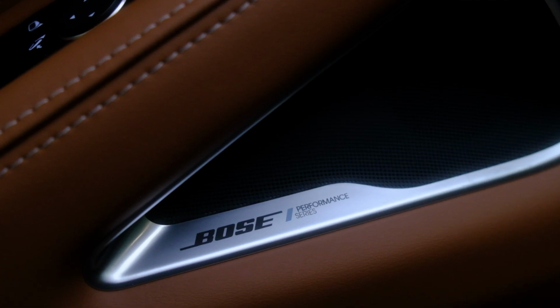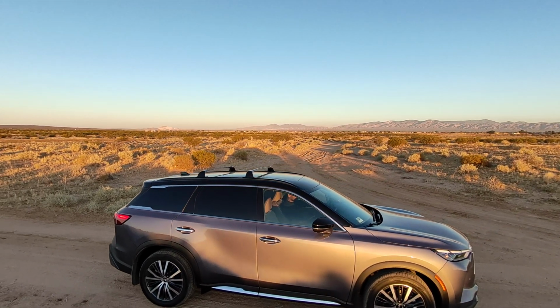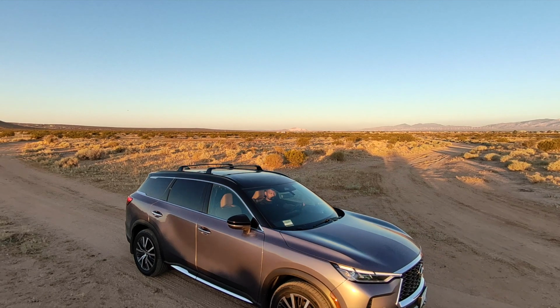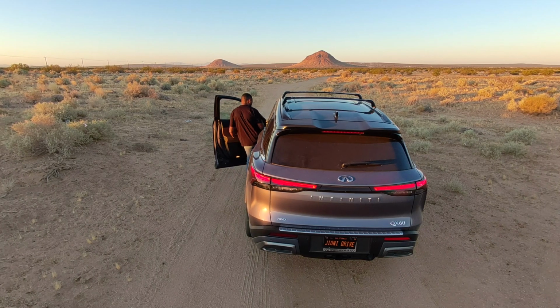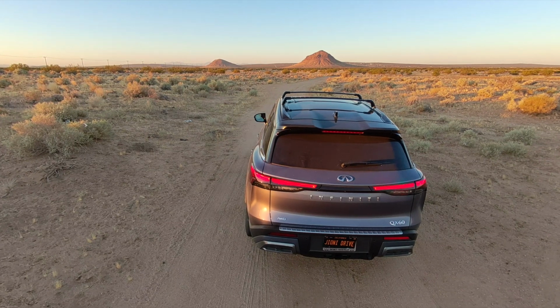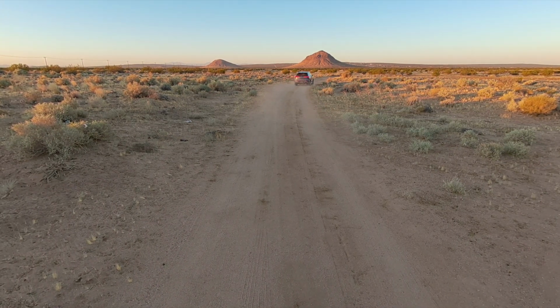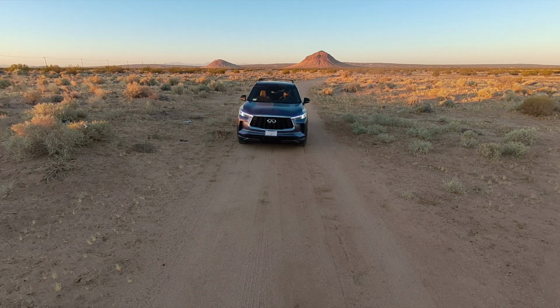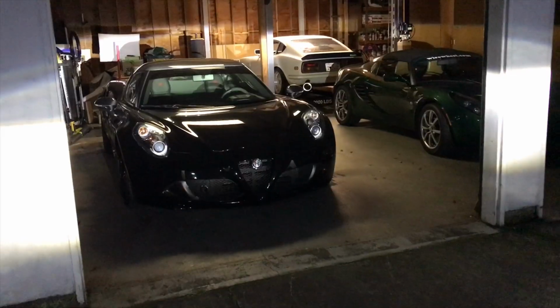We got it at a huge discount because Nissan and Infiniti are in a lot of trouble. And they also gave us a very nice interest rate of around 1.9%. It still has 300 horsepower, 4-wheel drive, and all the modern safety technology. So this car is not going anywhere. It will be here as our family car.